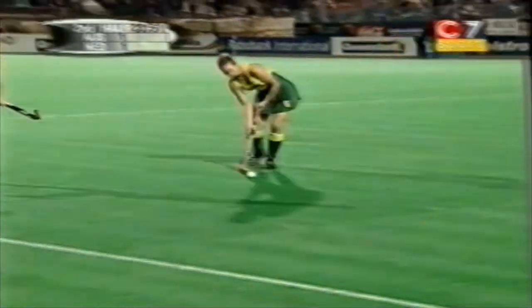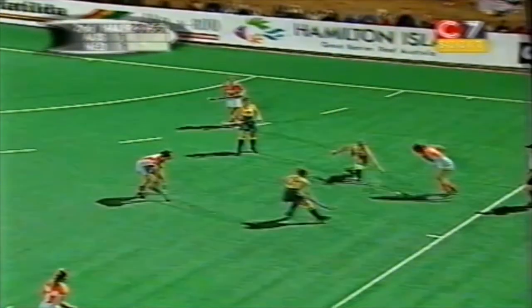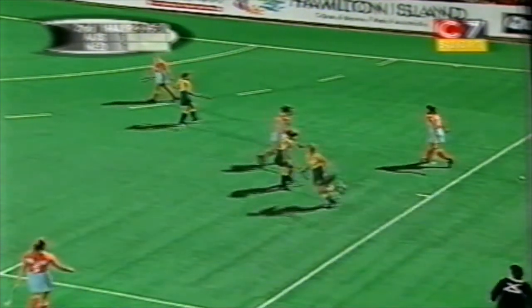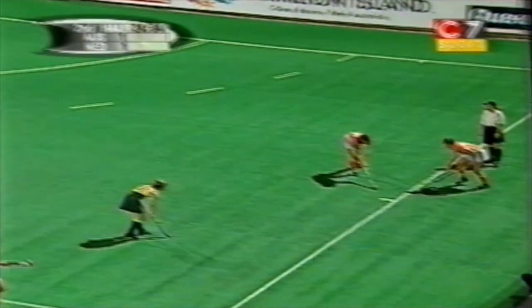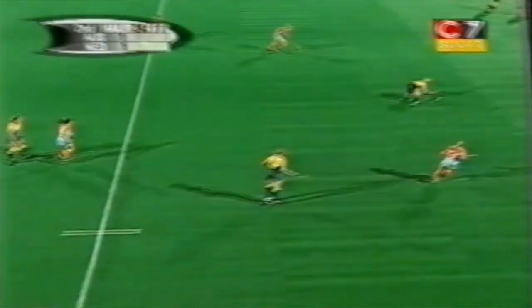I was about to ask that exact question. At what stage did the Dutch decide that they would completely defend and not attack and be satisfied with the draw? Probably a little early for that at the moment. Well, I'm not so sure. Just on that last play, they tended to be holding off, as I mentioned, and I think they're starting perhaps to get a little bit nervous.